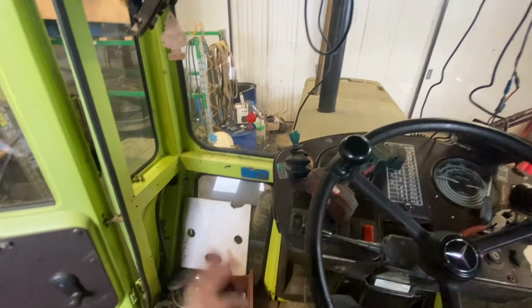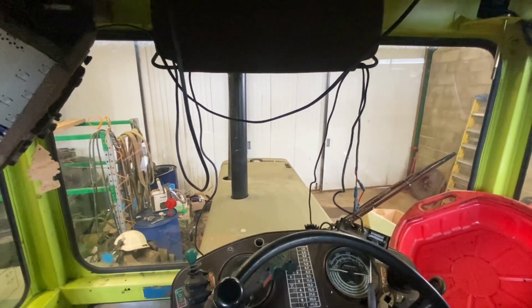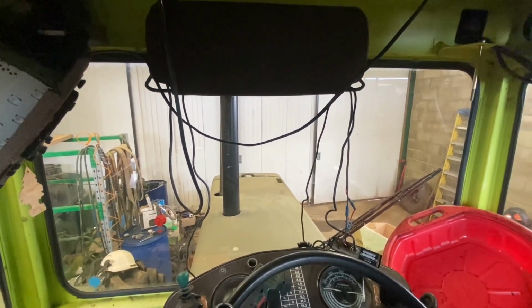So I managed to just take more stuff apart in here and make more mess, but hopefully soon we'll get something started again. Anyway, I'm probably going to leave that here today, because if I do anything else, I'll just be messing around.